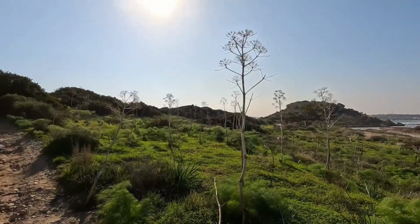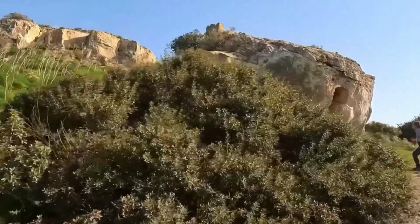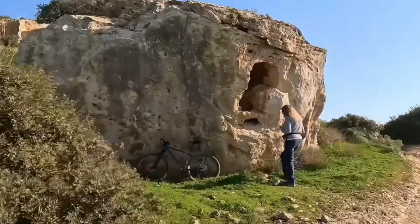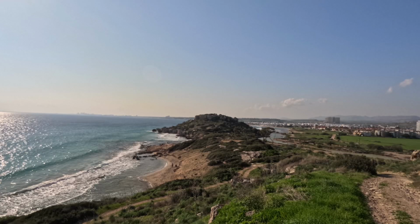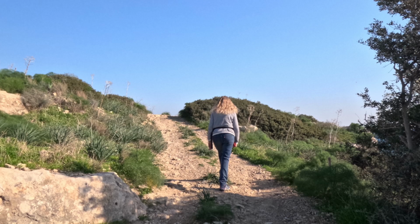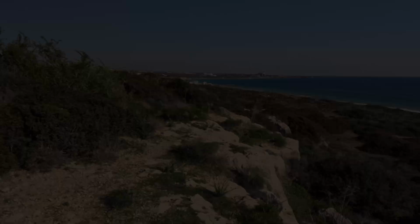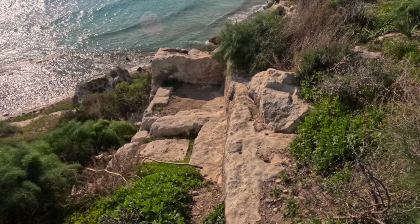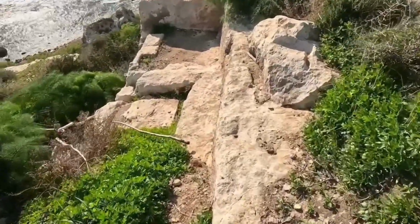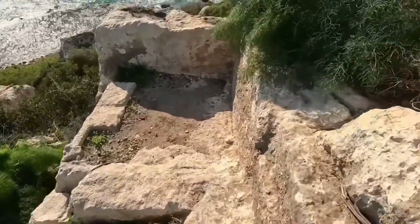Now we've come up to the other side of the castle here and are walking up to the top of this outcrop, and there seems to be lots of things which have been cut out of the rock, as you can see where Shirley is now. Now this little bit at the top here certainly looks as if it's been man-made. Stone is very distinctly being carved here.